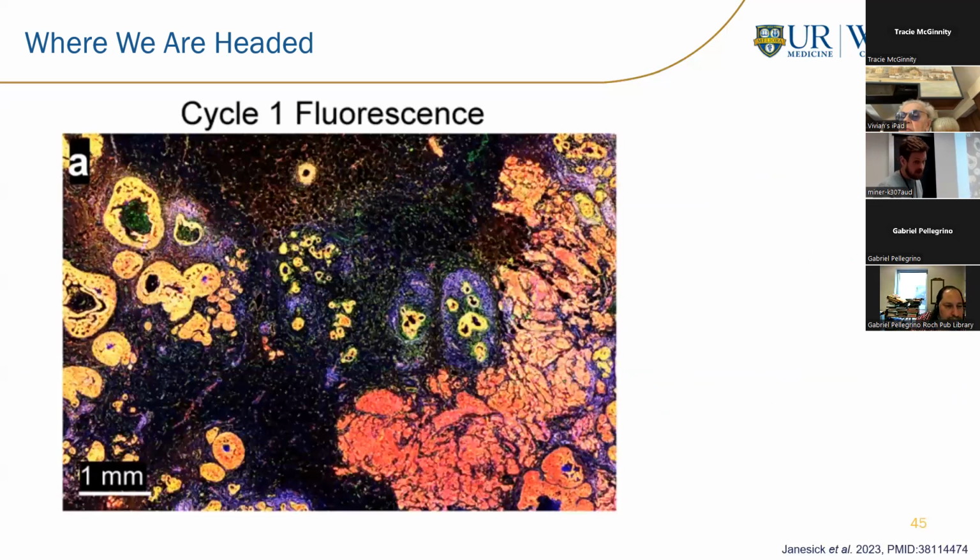There's not many publications using this technology, at least on the 10X website. But I did find one that I think really does a good example of just showing what this can do. Here's one cycle. Here's the fluorescence. Here's essentially transcripts in fluorescent colors across the breast tissue, I believe this is.